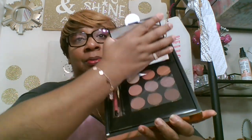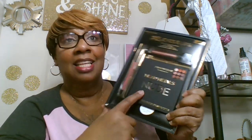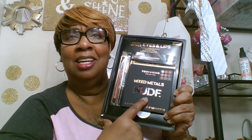The next beautiful set is this one as well. I love the set on this one. It is a 9-shade eyeshadow palette, matte lip liner, a metal lip cream, and a blending eyeshadow brush. And a beautiful mirror. And these are the colors that are in there, and they are absolutely gorgeous. It does not feel cheap. It's very nice. Look at the nudes right there. Ain't that cute? Gorgeous. Love it.